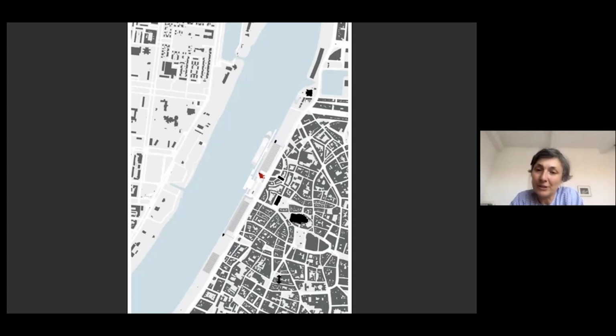The darker buildings in the map are the cathedral in the heart of the city, and the town hall very near to this very old core of the city, and a guild house also next to it, a guild house of the butchers.